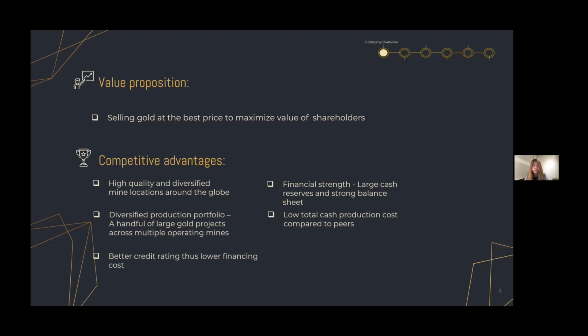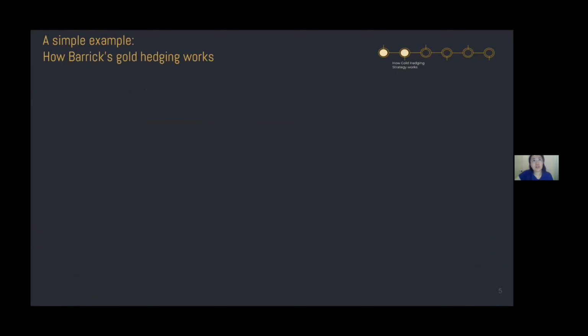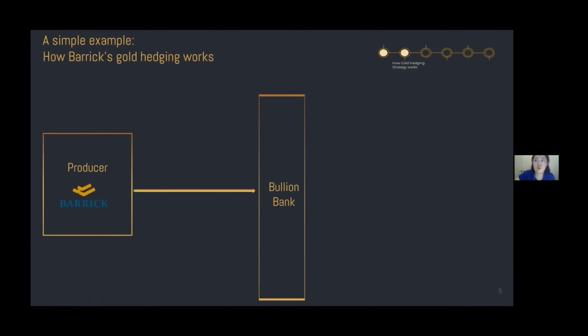Now I'm passing on to my teammate Eva. Thank you, Iris. Next, I'm going to demonstrate how Barrick's gold hedging works using a simple example. So now let's imagine producer Barrick starts operating a new mine in Nevada today and enters a forward contract with Bullion Bank, promising to deliver 1 ounce of gold at the end of 5 years.